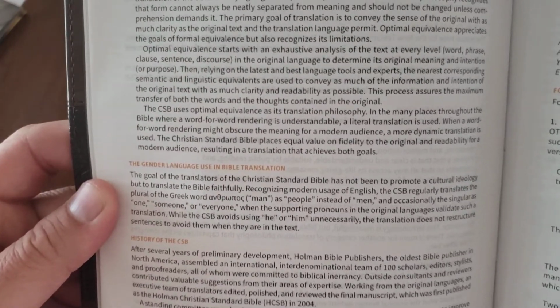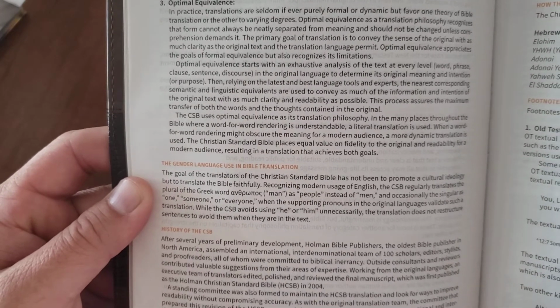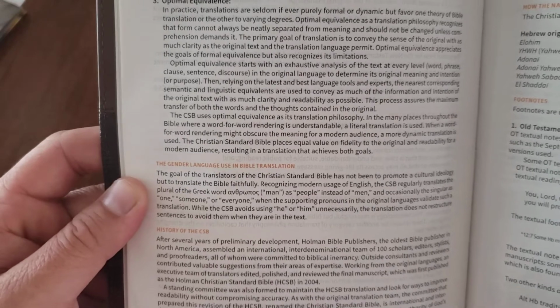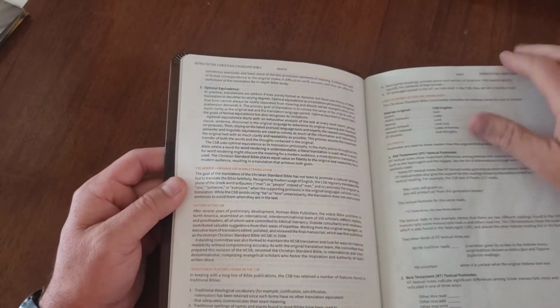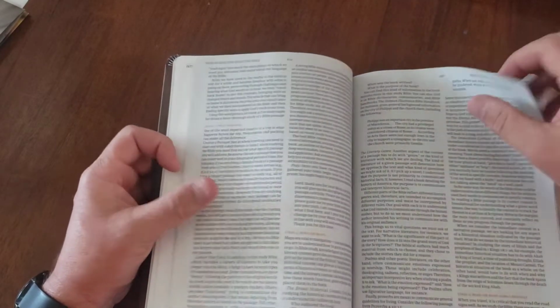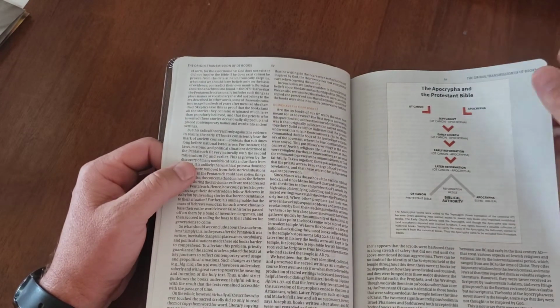Some of those things include gender language. If you've followed Bibles over the years, the NIV had some changes because of gender language. So it's something you're going to want to know. And then its history. All right, let's get into the Bible. It'll tell you how to read the study Bible. It usually gives you some tips and tricks on how to do all that.